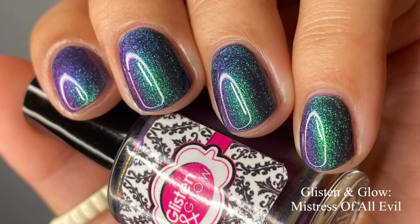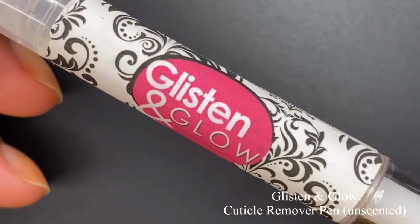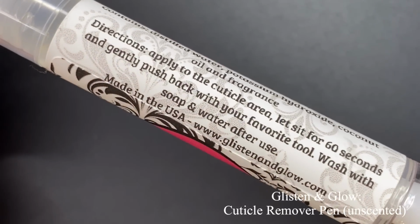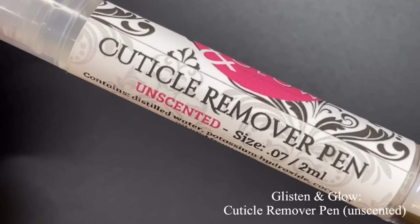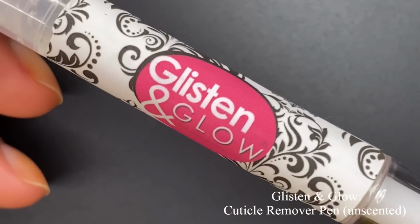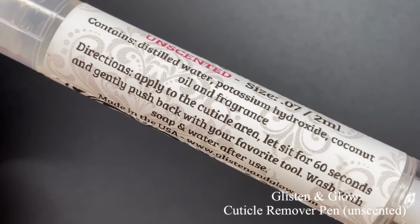It's gorgeous. Pictured are 2 coats of Glisten Glow, Mistress of All Evil, with a glossy top coat. Glisten Glow is also bringing us their cuticle remover and their cuticle oil. So this will be sold as a duo, and you'll see the oil in just a little bit. Now the cuticle remover this month is non-scented. They do have other removers that are scented. I personally enjoyed the unscented version much better than when I've tried the scented versions of the cuticle remover.